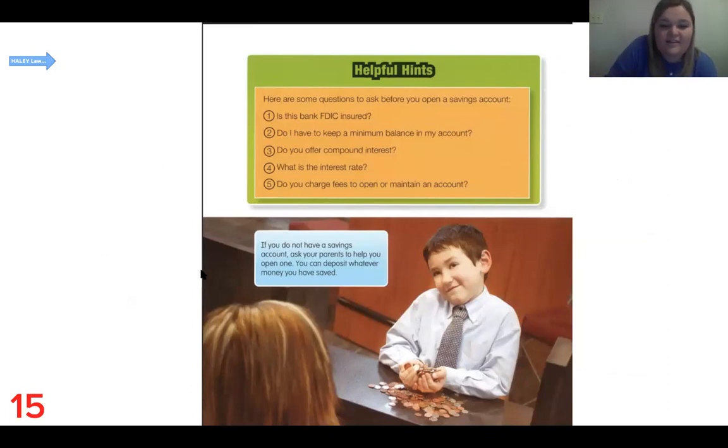If you do not have a savings account, ask your parents to help you open one. You can deposit whatever money you have saved.